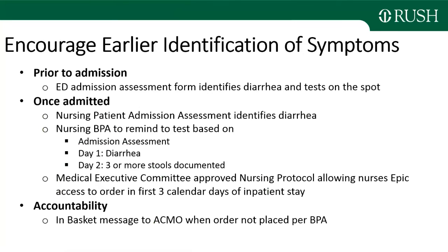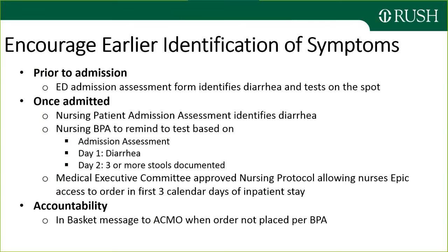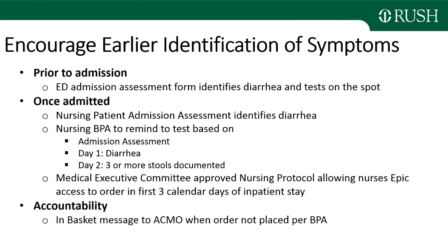These nursing best practice alerts were really designed to help encourage earlier identification of symptoms. So prior to admission, we were looking at the ED admission assessment form, identifying diarrhea, and instructing them to test the patient on the spot. Once the patient was admitted to an inpatient location, the nursing patient admission assessment identifies diarrhea, so asking the patient if they had diarrhea prior to admission. And then there was also a nursing best practice alert that would remind nurses to test based on their answer to the admission assessment question, any documentation of diarrhea on day 1, or on day 2, 3 or more stools documented.